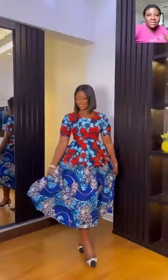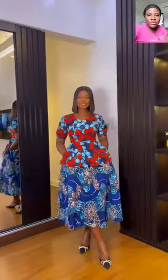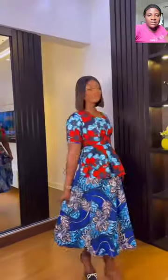All you need to do is to buy the fabric at your budget and take it to any designer to design for you any of these simple gown styles. Special credit goes to all the amazing designers for these beautiful and amazing designs.